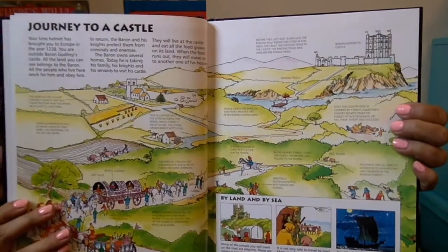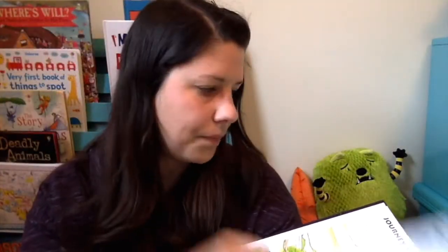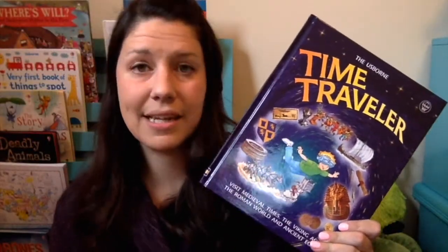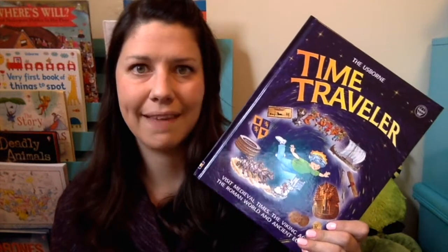So your journey to a castle, inside the castle walls. Then the next journey is to the Vikings. So it tells you all about Vikings. This book is kind of like a storybook, but tons and tons of history in this book.